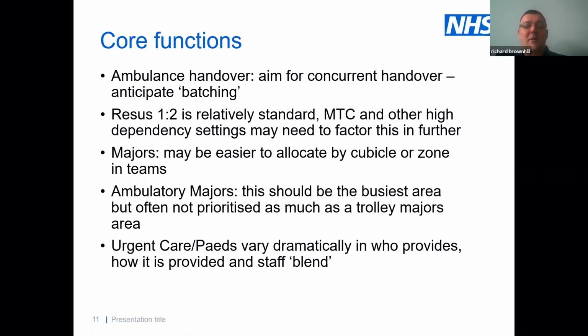Notice I'm not saying transferred to healthcare support workers. I think it's really important that we have a blend. But I think there's a real role for healthcare support workers, particularly in the majors area. And lots of departments have adopted that. There's a number of other departments that may not have done and will really struggle if, for instance, the qualified nurse goes on transfer and leaves their zone or that area effectively unstaffed or substituted to someone else. So continuity is important there.